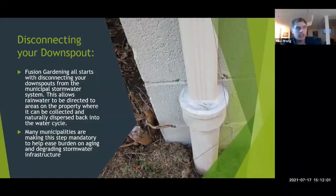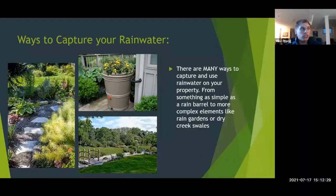So we're pushing it to an area where it can safely be collected and dispersed back into the natural cycle of things. As you can see at the bottom there, many municipalities, especially in the GTA, because of the presence of flooding, are making this step mandatory. So we're seeing a real boost in people looking for ways to manage that water, as opposed to having it just eject out of the downspout right at their foundation. There are a few ways to do that, and this is what we're going to talk about today.